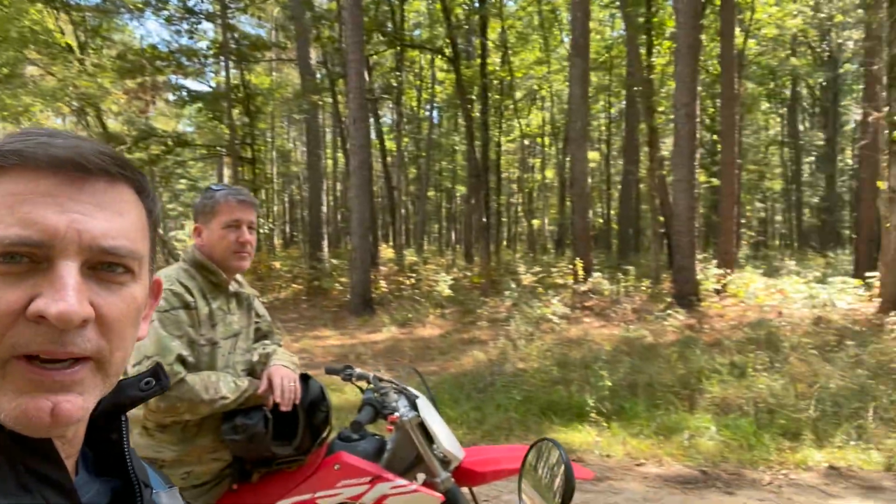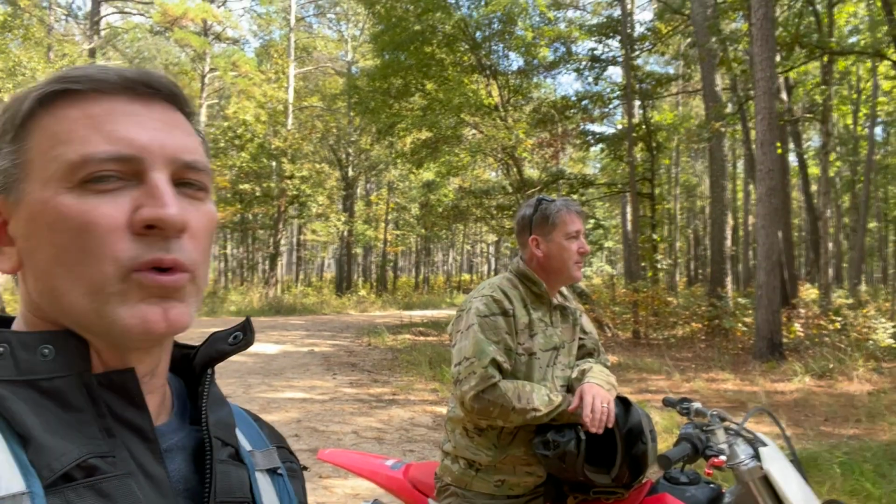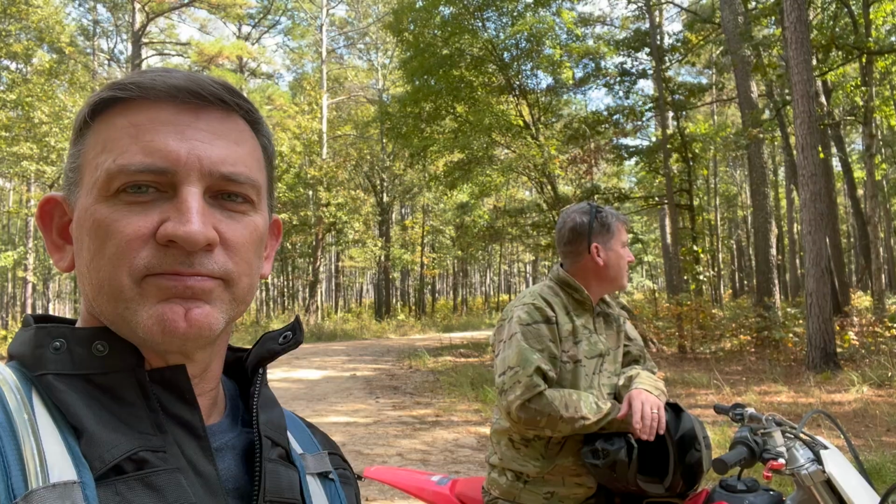But the scenery has been great. I mean, we're in these sort of old growth pines, and it's really pretty. If you're out and wanting to do just a good ride that's not technical or anything like that, it's just a nice ride through the forest. This has been a good ride for that.